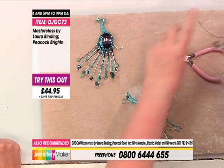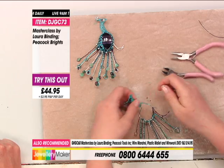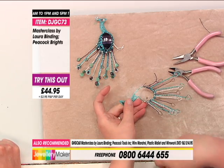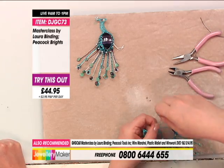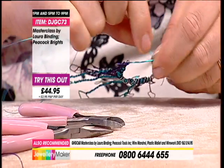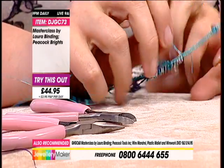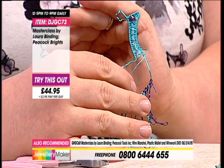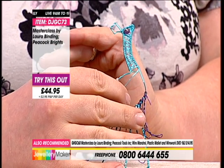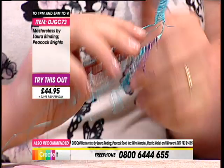So I'm just going to cut this off because it's just going to get in my way. Okay. So what I want to do now is, at the neck part, I'm just going to attach the wire. So you're anchoring it onto, is that by his neck? By his neck, yes. Just hold that there. Just a couple of wraps. Literally two wraps. Yeah. 2-3 wraps? About 2-3 wraps. Okay.